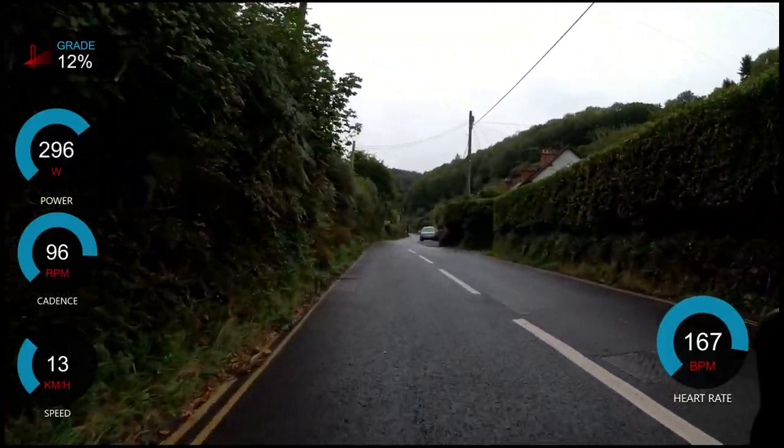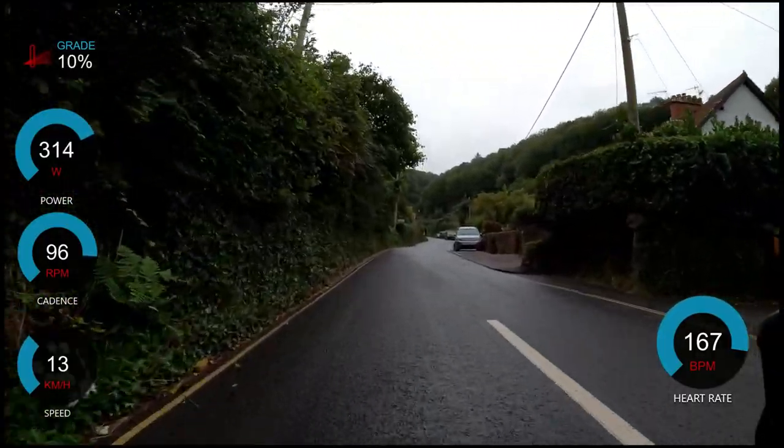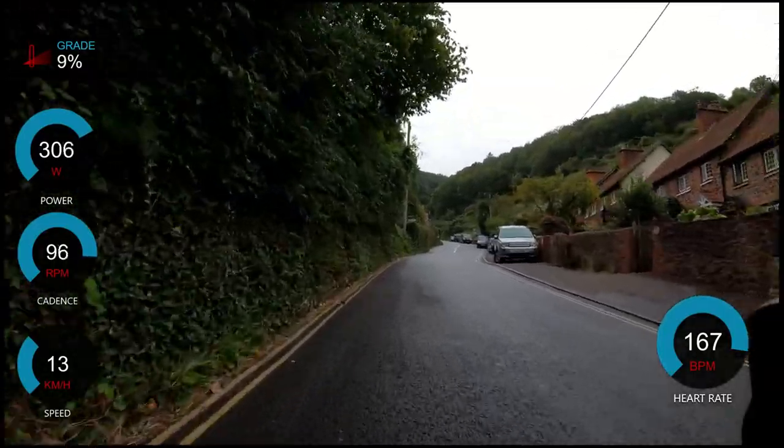This is my kind of climb, one where refinement goes out the window and brute force is the order of the day. This is climbing without mercy.